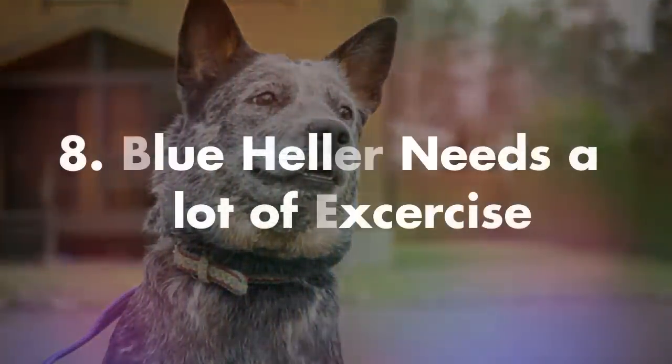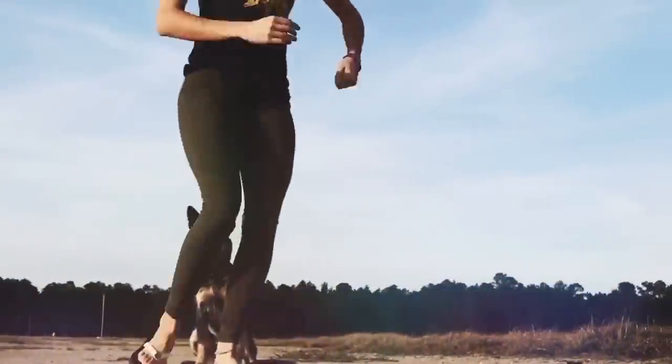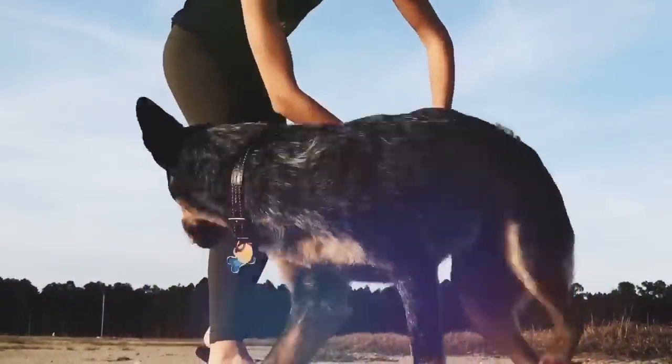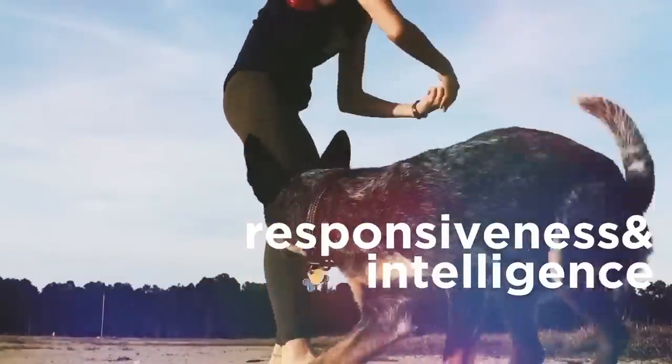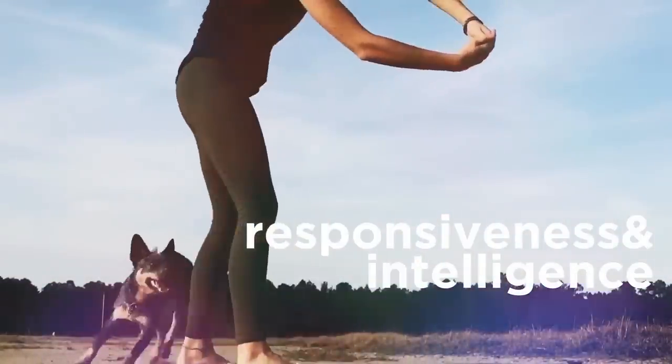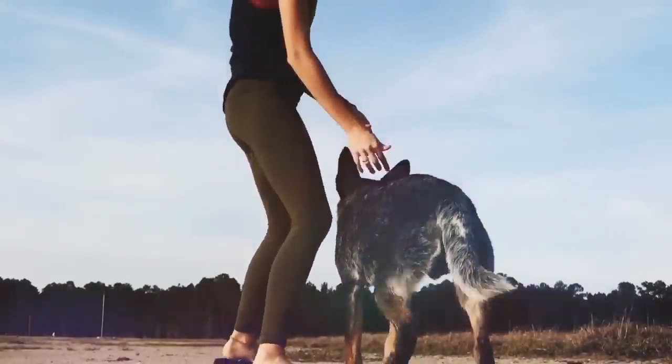Next, the Blue Heeler needs a lot of exercise. This breed requires a lot of exercise. A short stroll and spending time in the park playing fetch is just not enough. It needs a long, brisk walk. Jogs are even better, and this dog makes an excellent jogging companion.